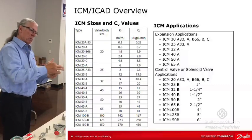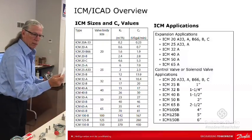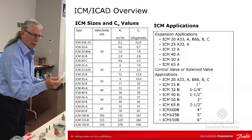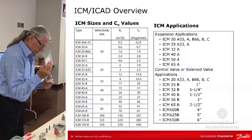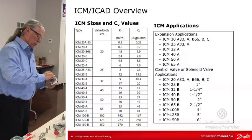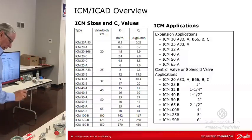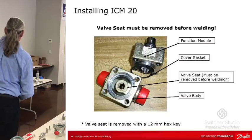The O-ring is to keep moisture out. So what we recommend is that grease. It's a Molykote 4500. It's imperative that you use that. What you want to do is coat on here, and I think I have a slide. I may be getting ahead of myself.